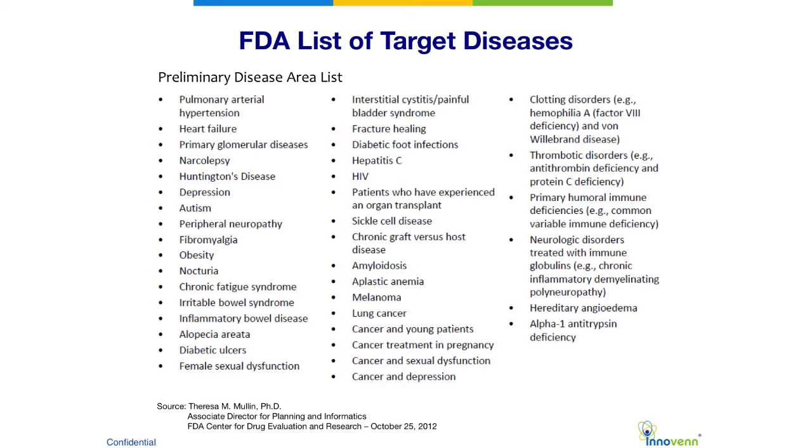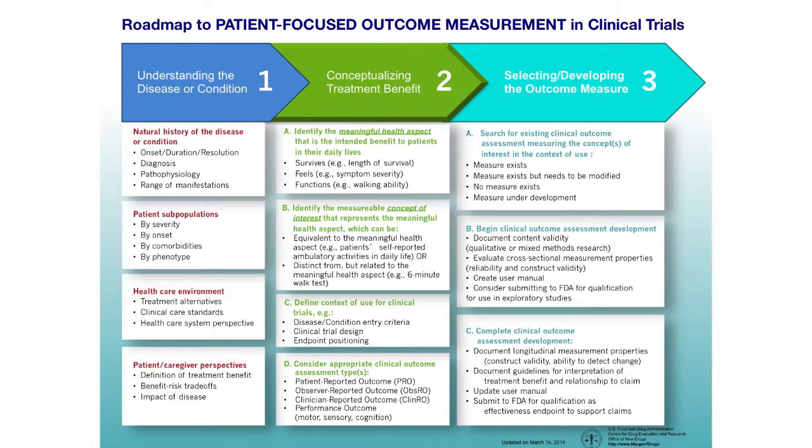So that's cool. Here's the list the FDA put out of their target indications that they are going to have, in many cases already, and are continuing to sit down and meet with the patients and the caregivers and find out more, so that when they meet with the pharma companies, they can say, oh, well, can you look at this too? And so that is a really cool thing that's changed.